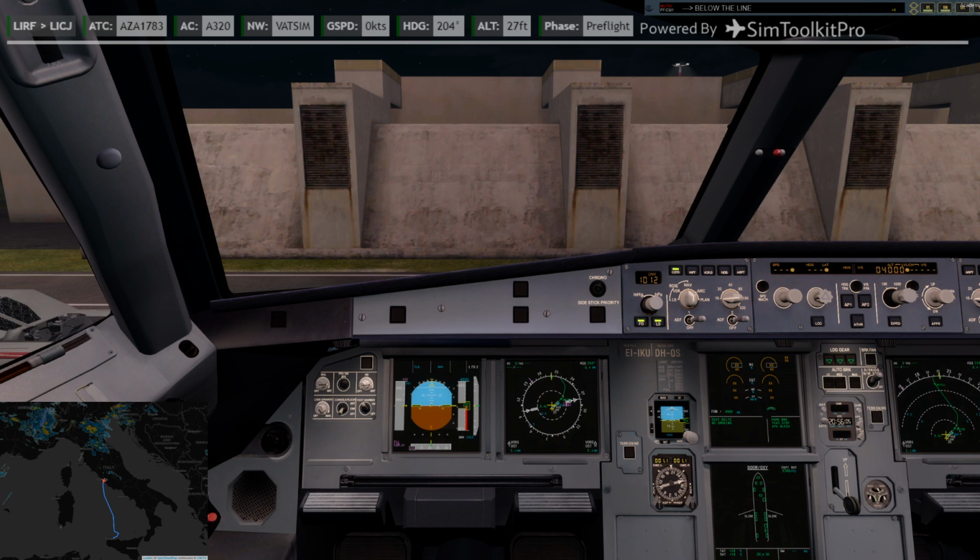Ryan 264 ready for push and start. Ryan 264 push and start approved, face north. Push and start approved. We're going to be facing west, so it's going to be nose to the right. So that's what we're expecting. Holding point Bravo Bravo via Echo Bravo, November Golf, November Bravo. That's how they like to keep it here at Fiumicino.